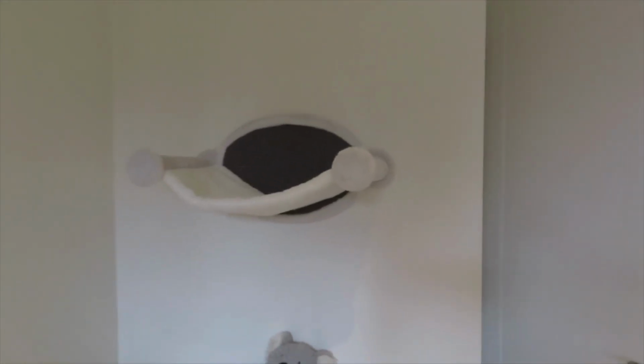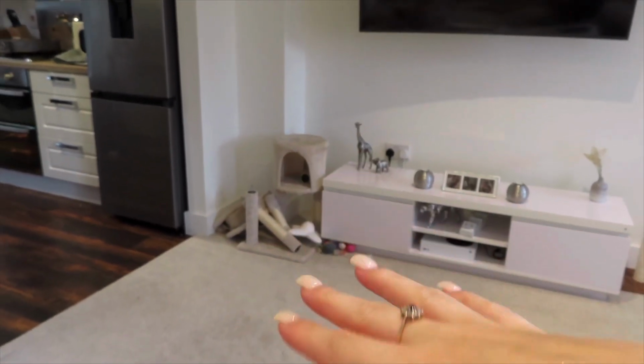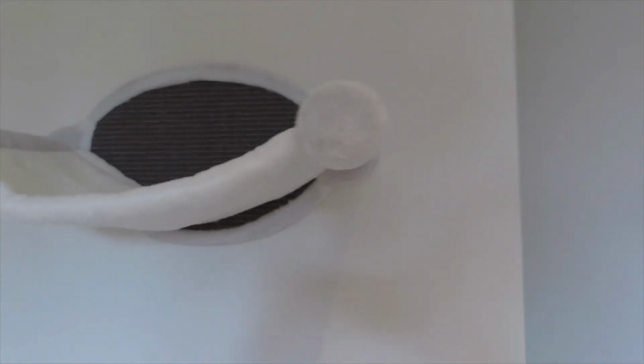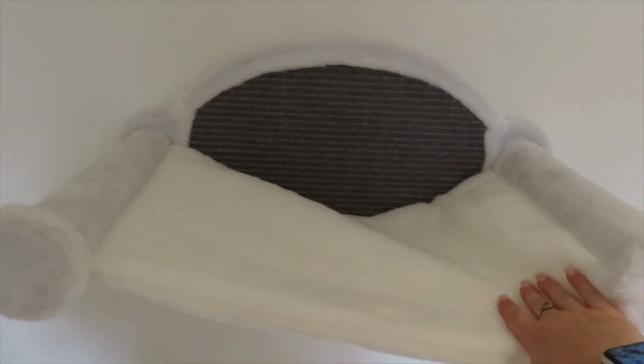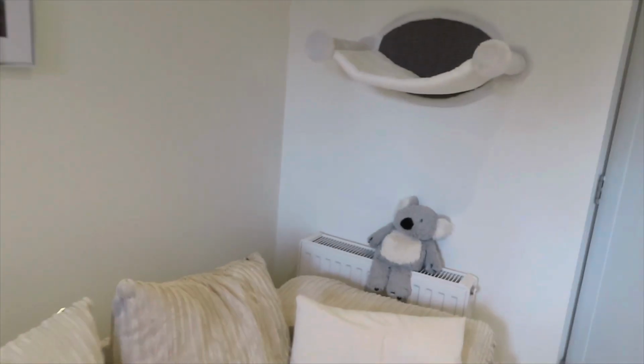So we've just put up this little cat hammock for Milo because the cat tree that we had was falling apart and it was too small for him anyway, to be honest. So this is from Amazon, isn't it? Got this from Amazon, just a little hammock. Hopefully he'll use it. He's just got in it for the first time, so he's probably a bit unsure, but it's just tucked away in the little corner of the lounge, so I think that's nice and cozy.